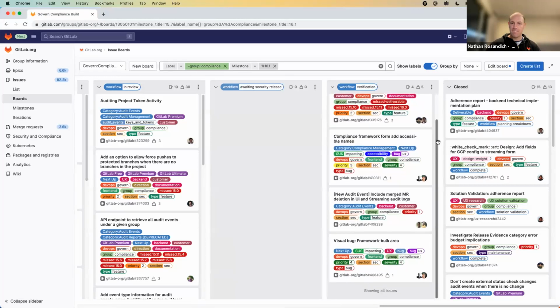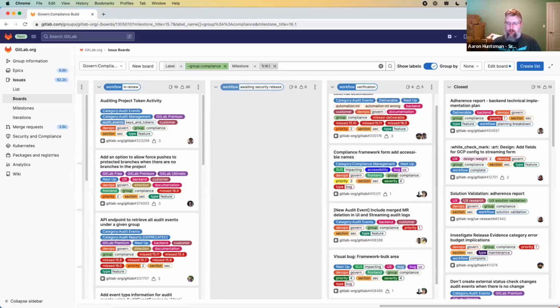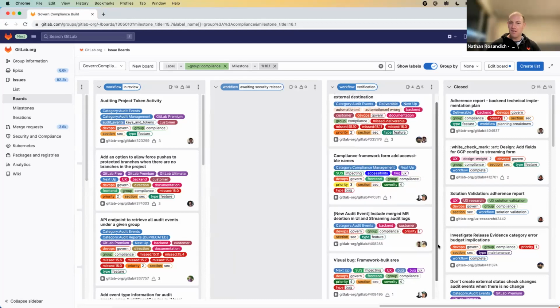Awesome. Okay, in verification, visual bug framework bulk area. Are you validating this one, Nate? No, Sam is. Oh, Sam is. Okay, sorry.